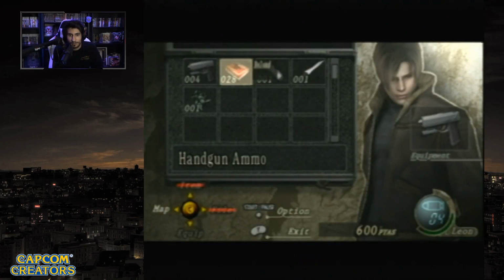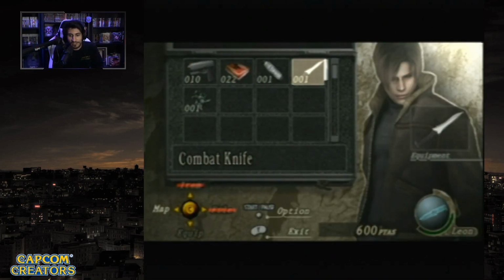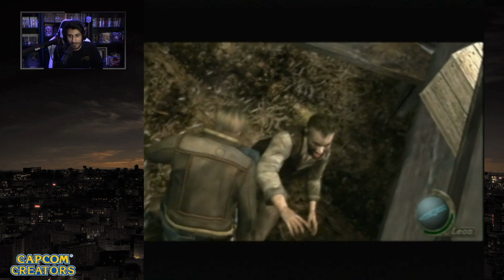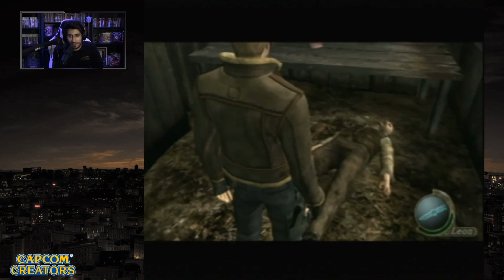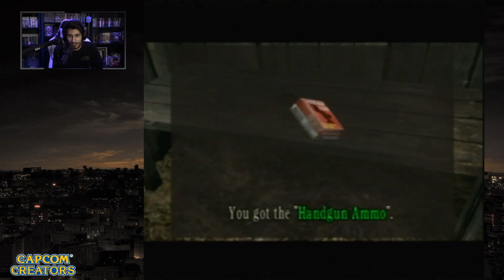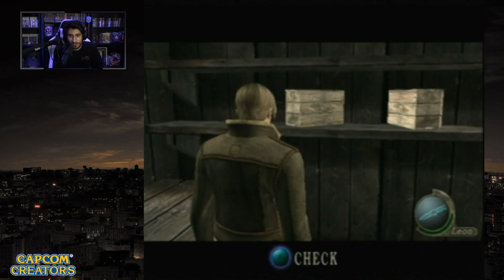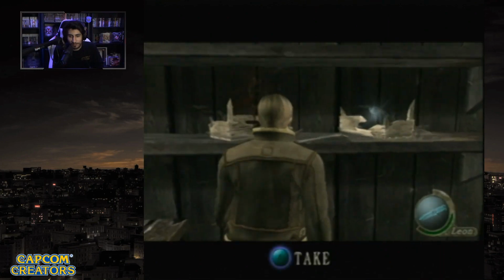Yeah, look at this. Reload. Done. It is intense when you have to reload in real time. They did add that aspect in there, whether that was on purpose or not. You got the handgun ammo, so it doesn't always pop up with that.